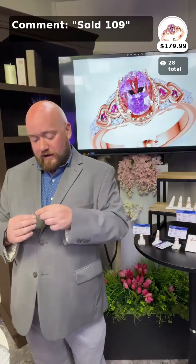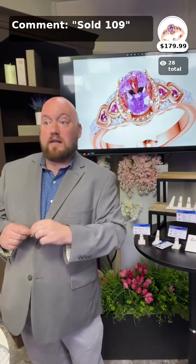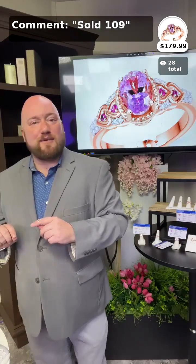Again, we got great reviews on this one as well, like Maria, who gave it 5 stars and said, I love it. That's all you need to say, and the ring says it right back to you. Brenda says, beautiful, I love this ring. I haven't taken it off since I got it. And then she trails off. I wonder if she's still wearing it. Then Linda, 5 stars. It's a keeper.